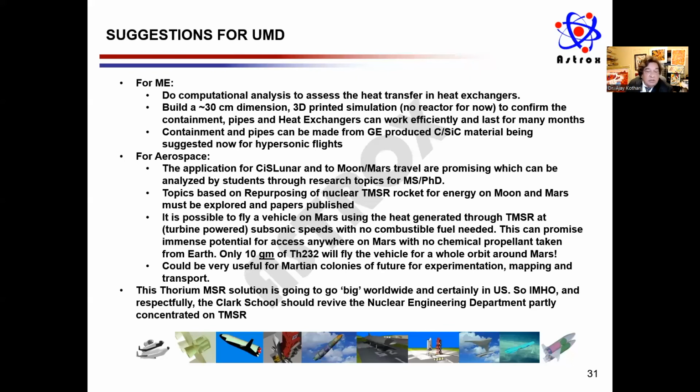Containment pipes can be made using some of the new materials that have been developed, at least I know GE's CSIC material being suggested for hypersonic flights, for high-speed flights. For the aerospace engineering department, I would obviously suggest many possibilities for research topics for cislunar and Moon-Mars travel. They are very promising, and can be analyzed by graduate students through research topics for master's and PhD thesis topics. Then topics based on repurposing of nuclear TMSR, which I showed, a rocket for energy on Moon and Mars, must be explored and papers published, and this could be very exciting for students in the new space age that we are going through now.